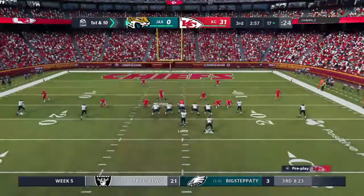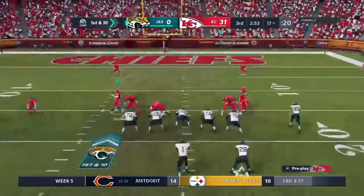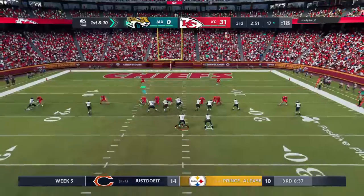Let's go. Panther 60. Panther 60. 53. Mike, 53. Let's pick it up. It's our time, guys. Our time. Let's get off the field.